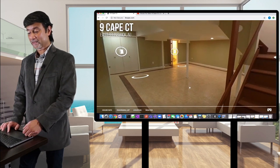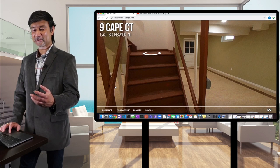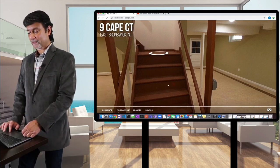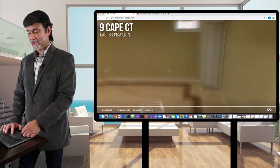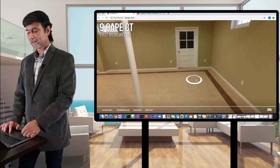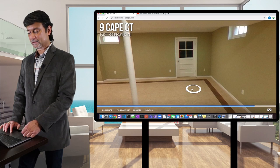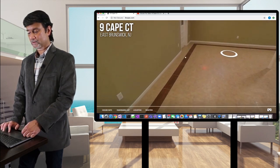Take a look here. This is a lovely basement. You should take a look into this. Here's the sump pump, I believe. And this is the door that goes to the outside. You can click here and actually go there as well.